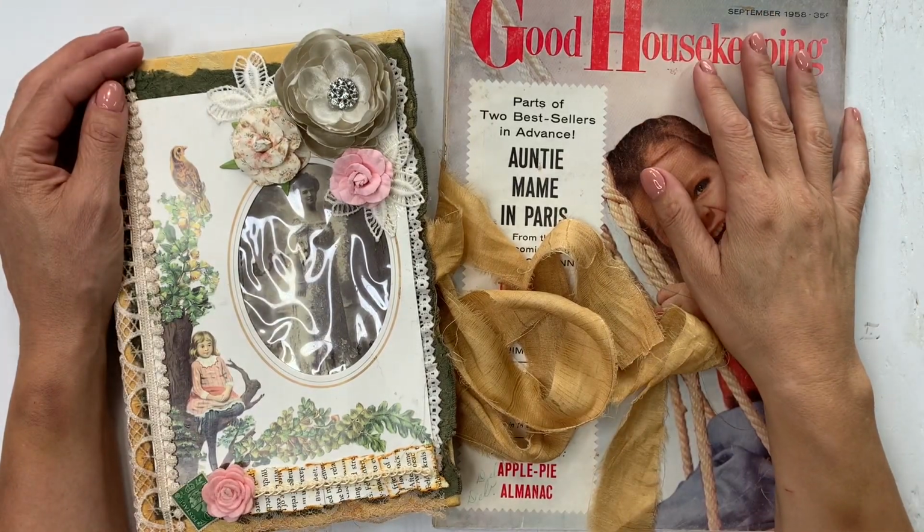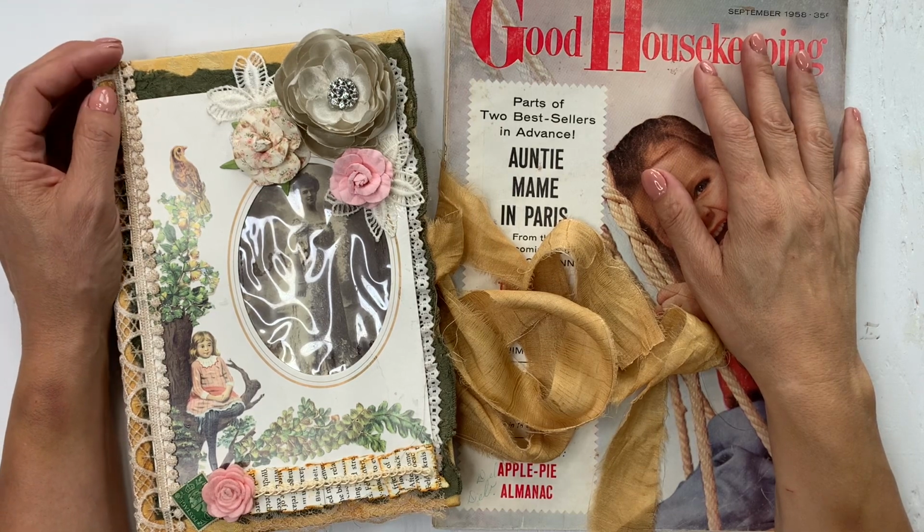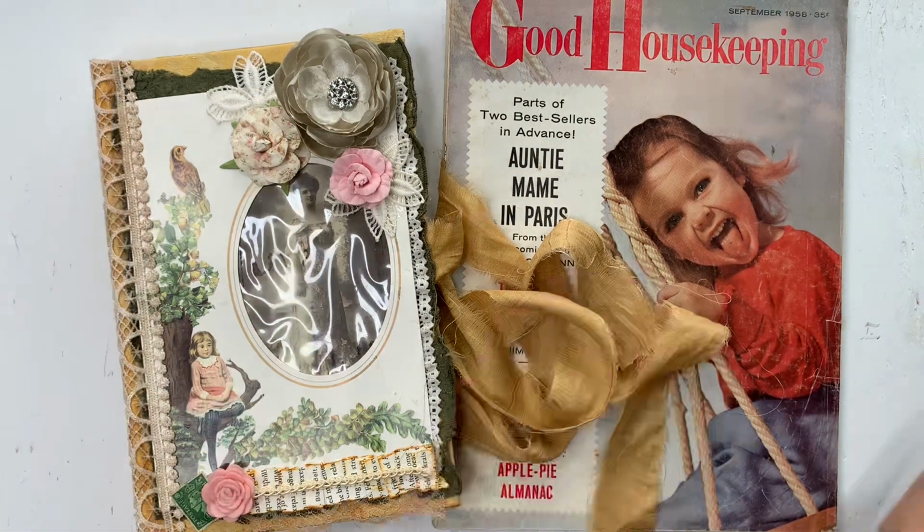I'm Marnell. I am working today again on the Margarete Miller Collage Challenge. It's week 33. Can you believe it? Week 33.